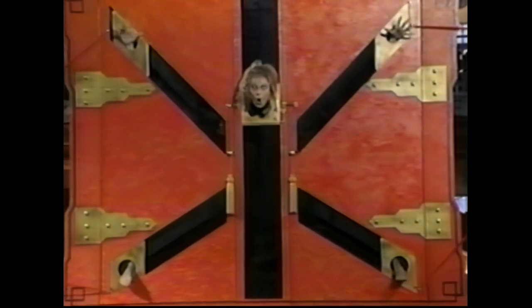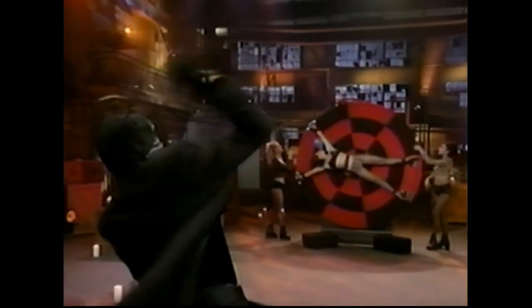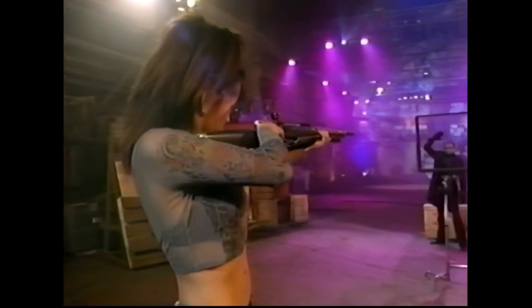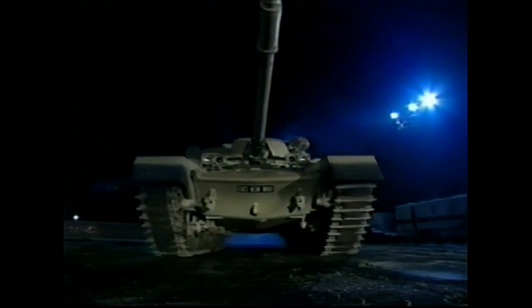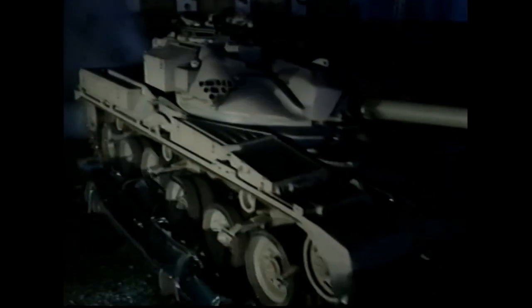We'll reveal the secrets that no magician wants you to see, including the most dangerous trick ever performed, catching a speeding bullet in your teeth. And the incredible secrets behind making a 110,000-pound army tank disappear. If you think it's done with smoke and mirrors, you're wrong. As always, if you don't want to know how these amazing tricks are done, better change the channel right now.